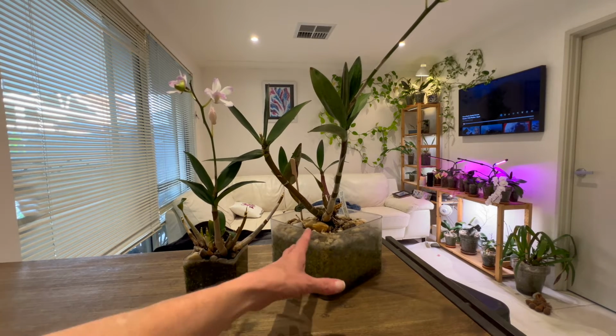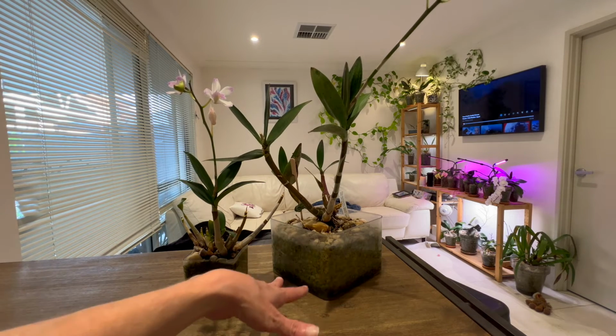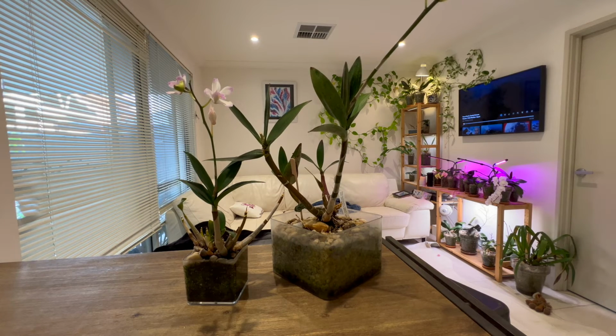I think with the next cane it grows, I'm hoping it will be much bigger than this, but get really good root down into that pot.